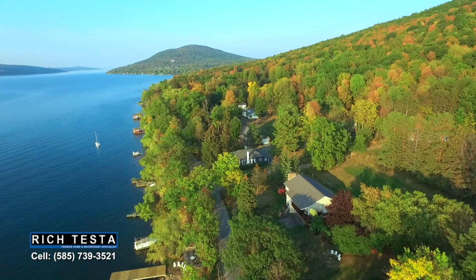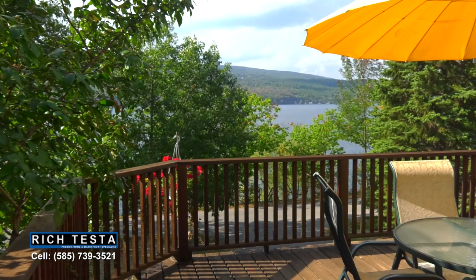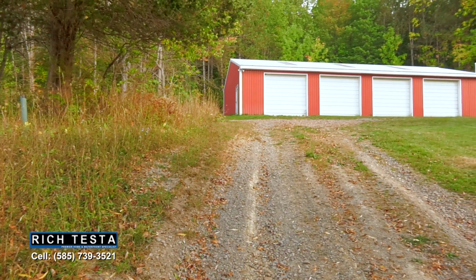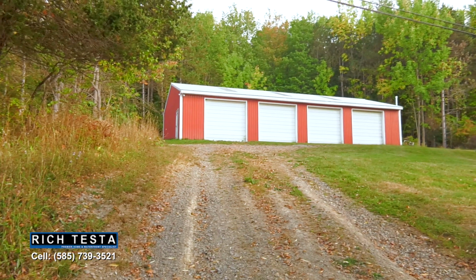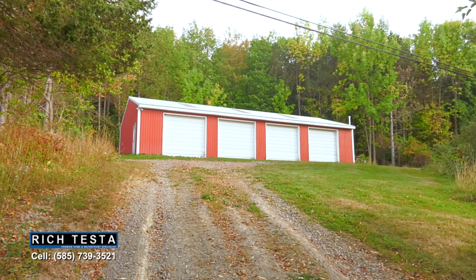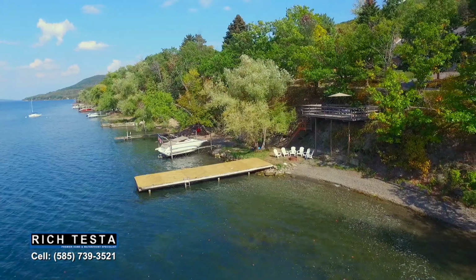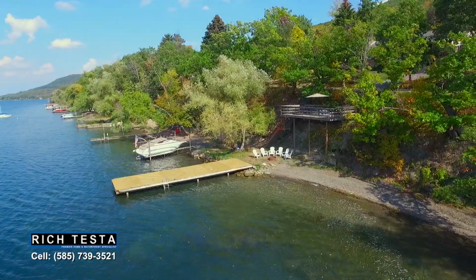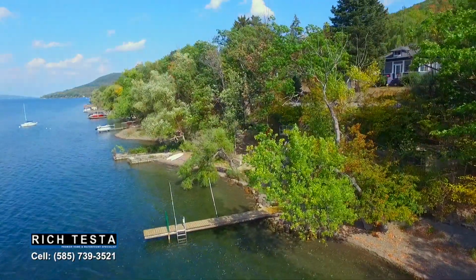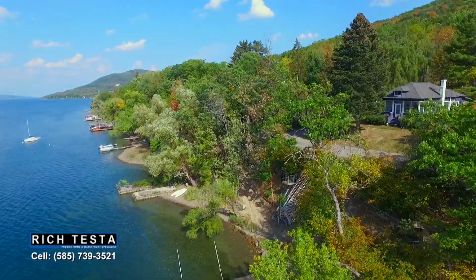The main house is situated on approximately 18 acres for your nature enjoyment or development, and includes a 4-car garage outbuilding, great for storage. The main house features 100 feet of shale beach and a permanent dock, while the bungalow enjoys 74 feet of waterfront and the vintage barn has 100 private feet of its own.